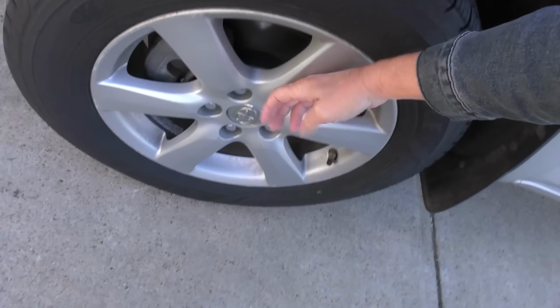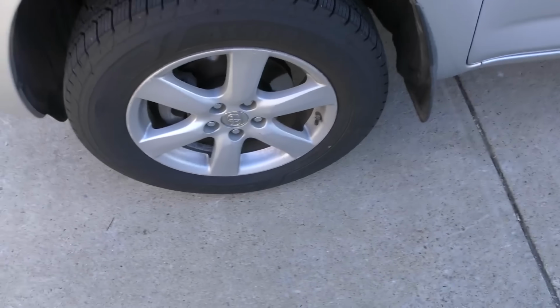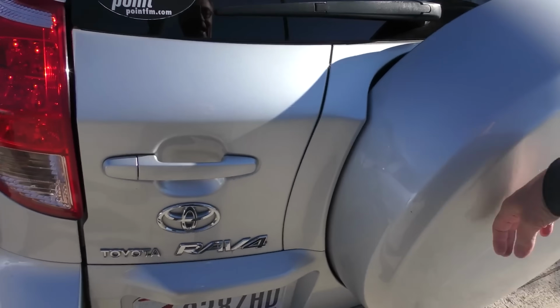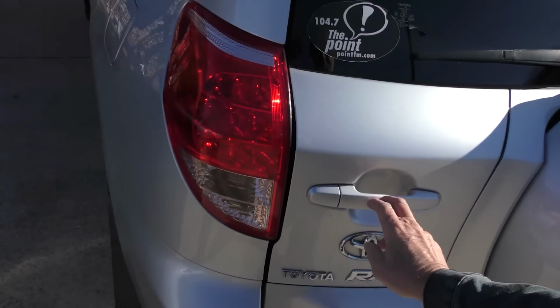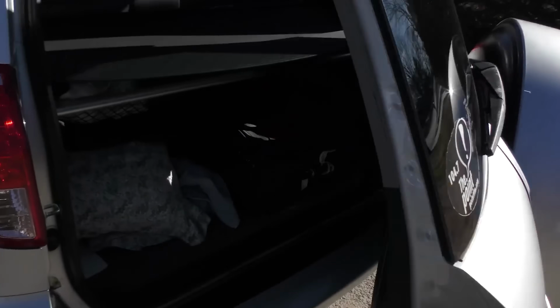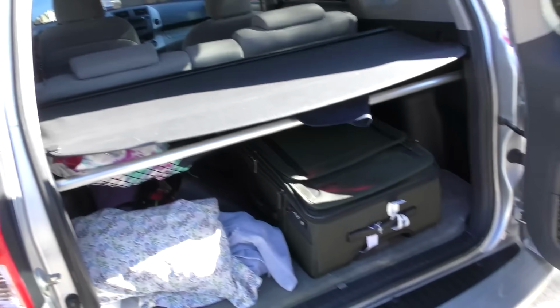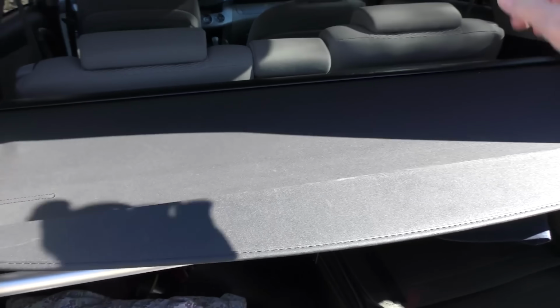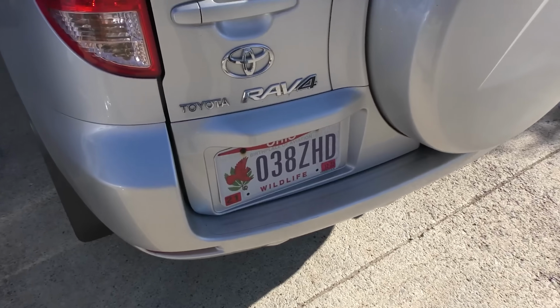It has the original alloy wheels on it and they still look pretty good. And being the older style RAV4, it's got the spare tire on the back. I don't know, I just happen to like the spare tire on the back. You know, you got a real spare, it's on the back, leaves a lot of room inside. You can see you got their pillows and everything for traveling. And you pop the seats down. You can throw a lot of crap in one of these things if you have to.